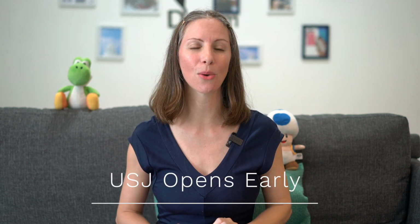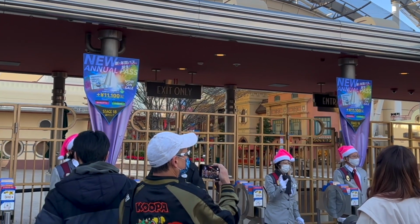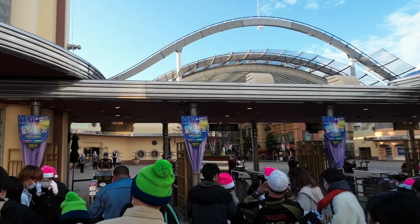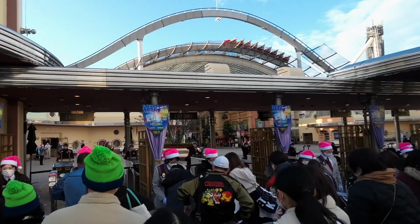Once you have your ticket for Universal Studios Japan, this is the big trick. We've learned that the park generally opens 1 hour before the listed opening time. So if opening time is listed as 9 a.m., then get to the park by 7:30 a.m. and there's a good chance the gate will actually open at 8 a.m. Or if opening time is listed as 10 a.m., get there by 8:30 in the morning and the park will likely open their gates at 9 a.m.